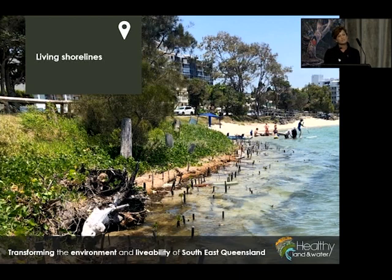Healthy Land and Water, together with our partners, deploy a range of living shoreline projects. So using environmental engineering and a natural solutions approach to coastal shoreline management, we aim to protect shorelines from erosion while preserving, enhancing and creating coastal habitat.